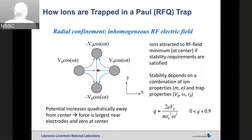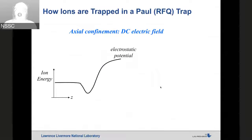We do this with voltages that are typically somewhere between 100 volts and 1,000 volts, and RF frequencies that vary between about 200 kilohertz and about 2 megahertz. It depends somewhat on the mass of the ion that you're studying. So that's in the radial directions, the X and Y directions, that's how we confine the ions.